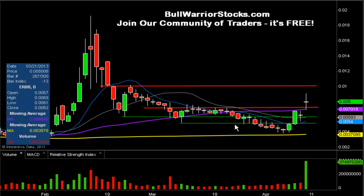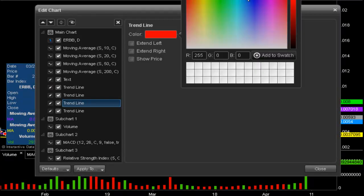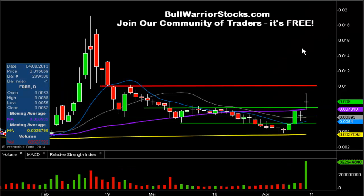So first thing I want to do is this red line here was a resistance going in today, and that level was right around the 0.0069 area, 007 James Bond level. But now that the price is above it and, more importantly, has closed above it, this needs to now be turned into a support level. So this goes from red to green to represent support. So 007 James Bond is the newest level of support on the chart.